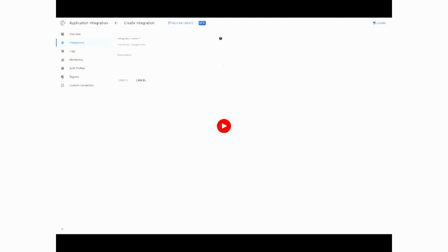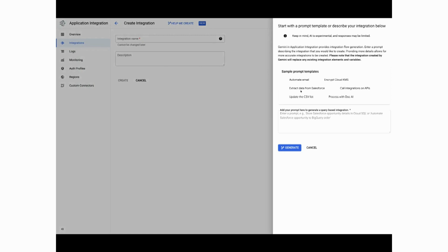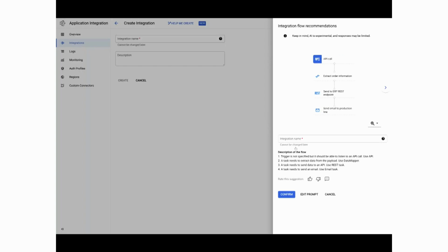All right. So here I am creating my integration. It's not stopping. Anyway, I have no idea what to do, so I just ask for help. I will enter my prompt here. I have some templates as well, but I know exactly what I want, so I just give the prompt: whenever an order is received, get this data, send it to the ERP, and send an email.